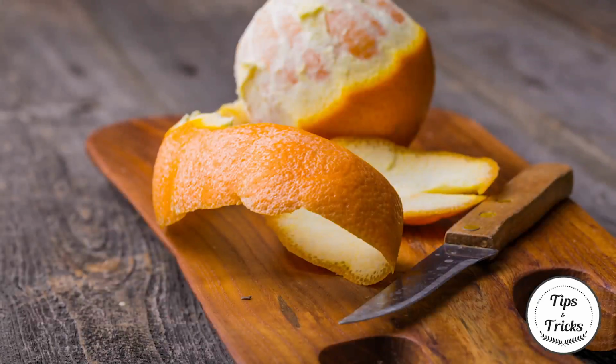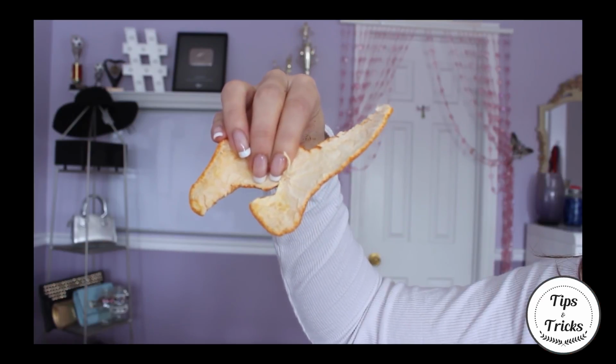Dry elbow. Orange peel can help you moisturize your skin better than any moisturizer on the market. Just apply it on the dry patch area and you can see great results.